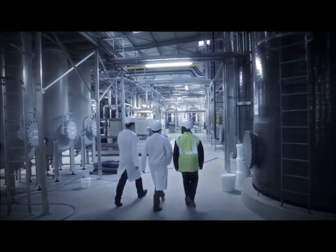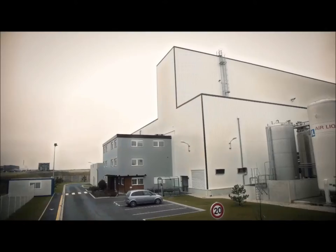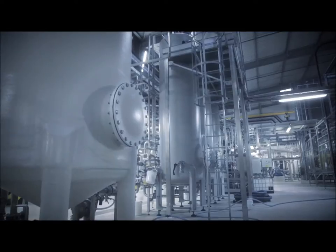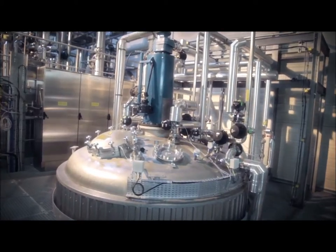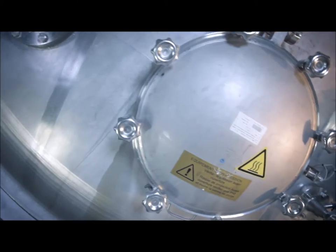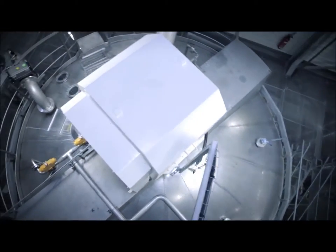Since January 2010, BioAmber has been producing bio-based succinic acid in a large-scale demonstration plant located in Pomacle, France. BioAmber's proprietary fermentation technology produces biosuccinic acid in a 350,000-liter fermenter, making it one of the world's largest dedicated production units for bio-based chemicals.